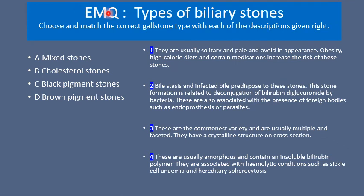Okay, now we come to an EMI question, with the theme types of biliary stones. Choose and match the correct gallstone type on the left with the description of the stone given on the right. Question number 1. They are usually solitary and pale and ovoid in appearance. Obesity, high-calorie diets, and certain medications increase the risk of these stones. The right answer for this is B, cholesterol stones.